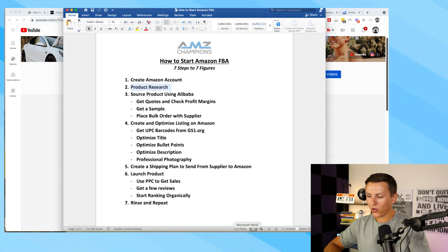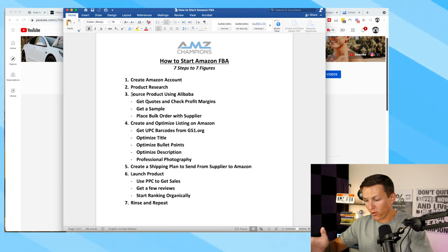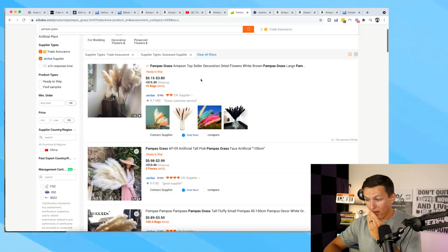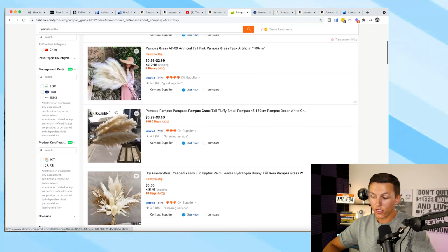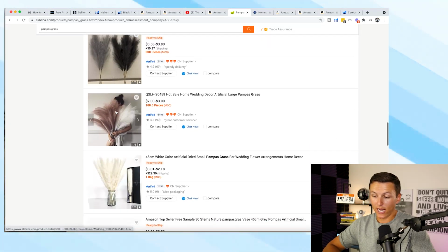So let's jump back to the list and jump to the third step in the process, and that is source products using Alibaba. So we found a product, we're then going to source that product. So we're going to come over here to Alibaba, and you're going to create a completely free account by going to alibaba.com, sign in, join completely free. From there, you're going to search for the product. And it's amazing what you can search for and what products you can find. So I searched pampas grass, and as you can see, there's hundreds of products that I can scroll through and start selling on Amazon.